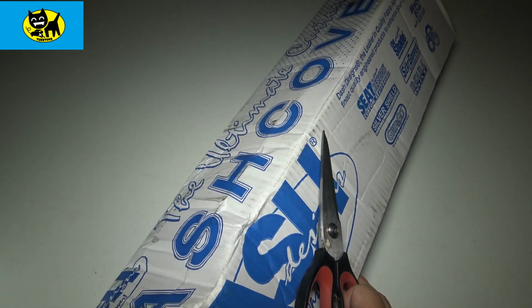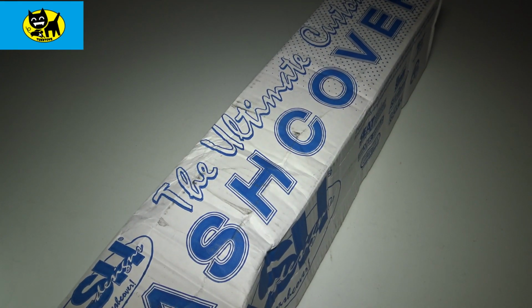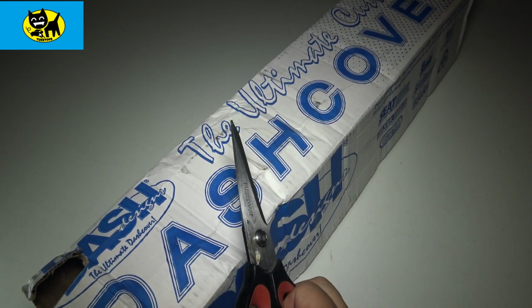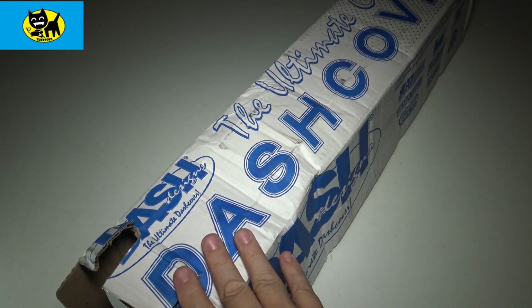Now, as far as the importance of dash covers, they are important. I think it's good to have a dash cover, to be honest with you. It will keep your car cooler on the inside, and it will help protect your dash from cracking and other problems down the road. Now, this cover itself is not the most expensive one.